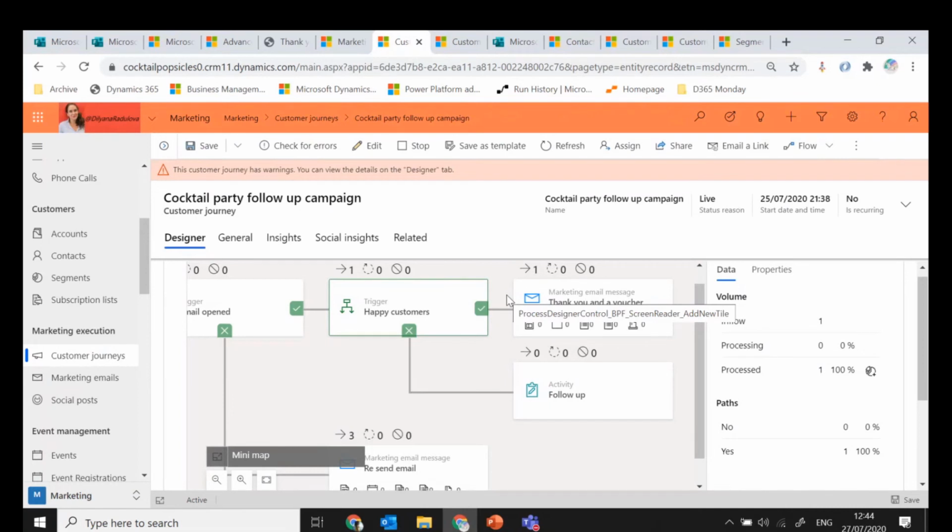We could send them a message to say thank you so much for being a loyal customer. There you go. That's your voucher, or that's your ticket for another event or invitation or whatever it might be. If they're not a happy customer, then we probably want to do something different. So what we could do, for example, is also schedule an activity or a task or a phone call from within that journey. And what that would do is create your follow-up task, and it will give you the opportunity to fix that relationship with that specific customer.